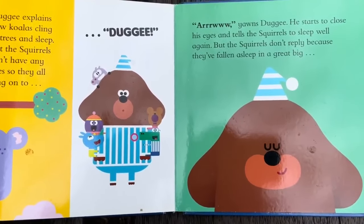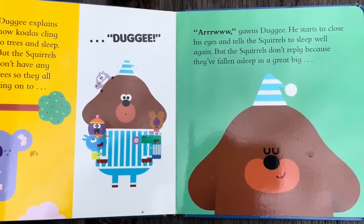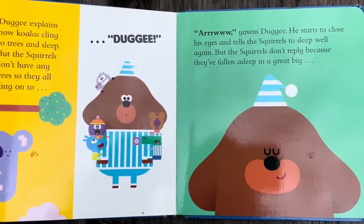"Oh," yawns Ducky. He starts to close his eyes and tells the squirrels to sleep well again. But the squirrels don't reply because they have fallen asleep in a great big Ducky hug. The squirrels whisper in their sleep, beep beep. The squirrels' parents arrive and everyone wakes up. "We got our sleeping badges." The squirrels say there is just time for one last thing. "Good night, Ducky," cry the squirrels.